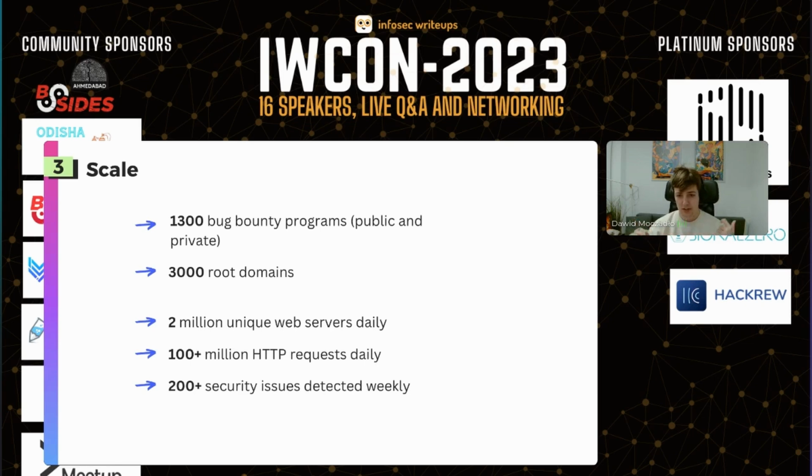In general, we were scanning around 3,000 root domains daily, which resulted in finding 2 million unique web servers. We were sending more than 100 million HTTP requests daily. So this was huge scale for us. And we were finding more than 200 security issues weekly.